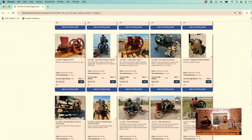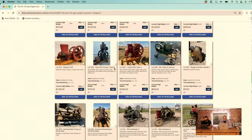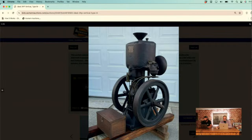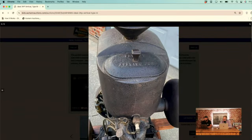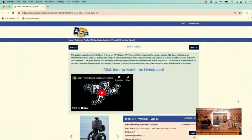So there's still some engines in here that are probably kind of deals right now. This little Ideal 3-horse, nice engine. That's another runner that's got some original paint on it, mounted on a nice skid. It's got the hopper top with a little tulip top, correct style muffler. Yeah, that's neat. That's a neat engine.